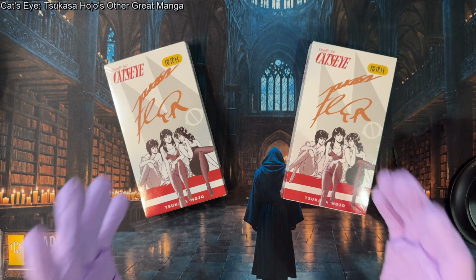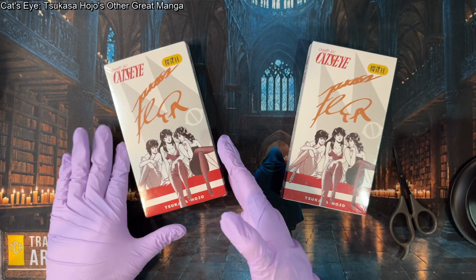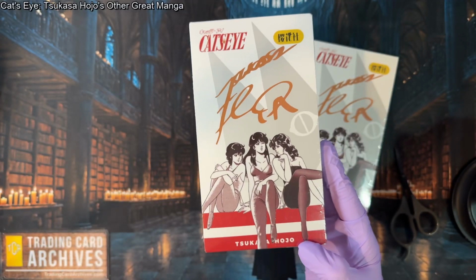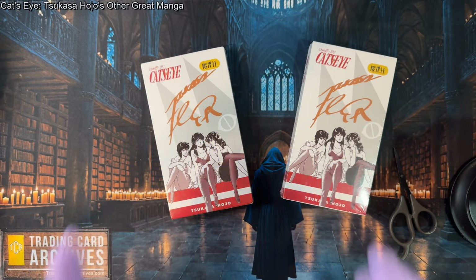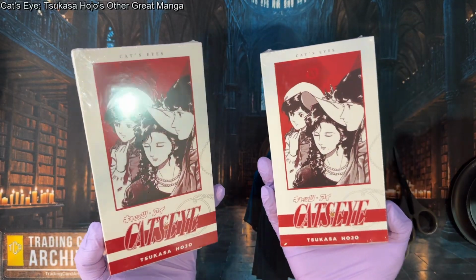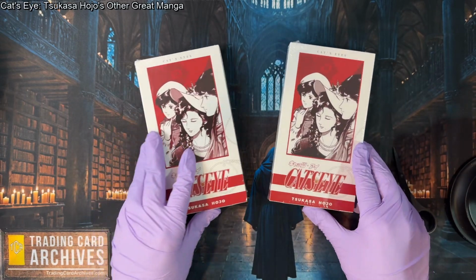But his other anime manga, and the one he made before that, is called Cat's Eye. And so this is a trading card set based on Cat's Eye, which is, to me, a completely insane thing to even have in this world. I can't explain how or why this was made. I've never been able to. I don't think it's licensed or anything like that. But at the same time, I really don't know.